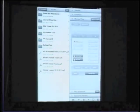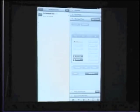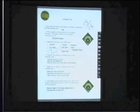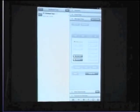Also with testing, if we're outdoors and we do any kind of testing, I can email the students a test. We'll go through our softball test, and they can do the test right there on the iPad. It comes right back to me. The 15 out of 15 is me grading it, sitting right there, and that's just the end of it. And I can email it right back to them. Simple and done.